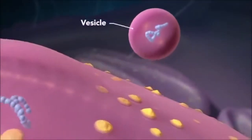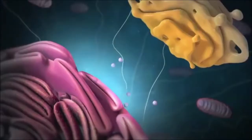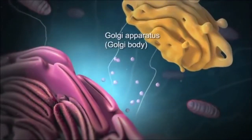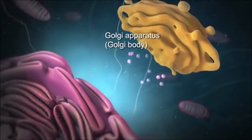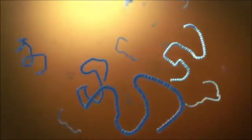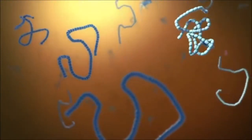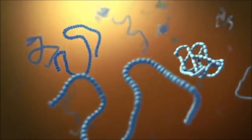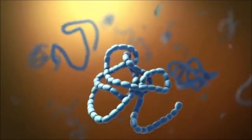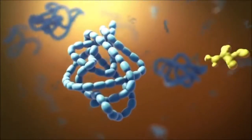Proteins and other materials emerge from the endoplasmic reticulum in small vesicles, where the Golgi apparatus, sometimes called the Golgi body, receives them. As proteins move through the Golgi body, they're customized into forms that the cell can use. The Golgi body does this by folding the proteins into usable shapes.